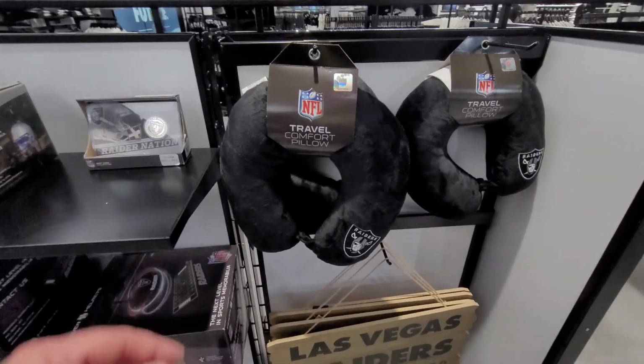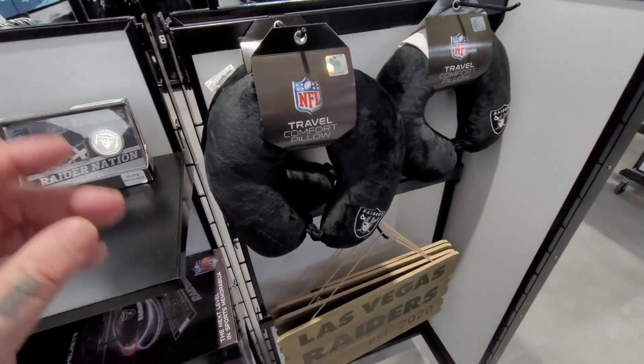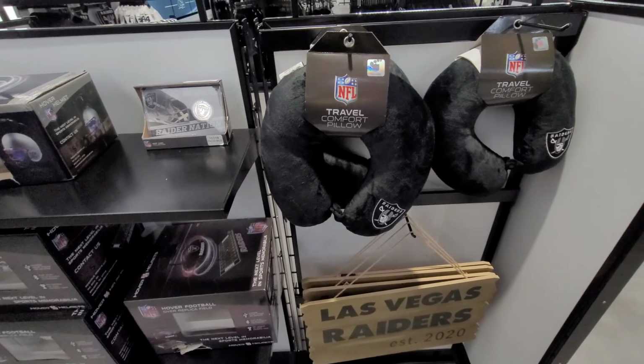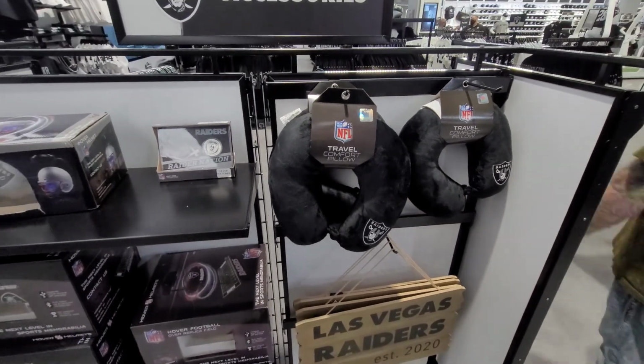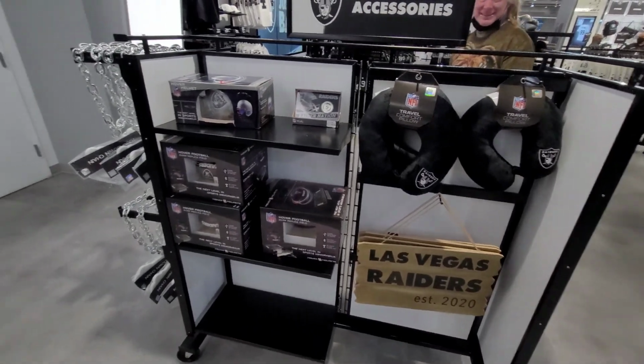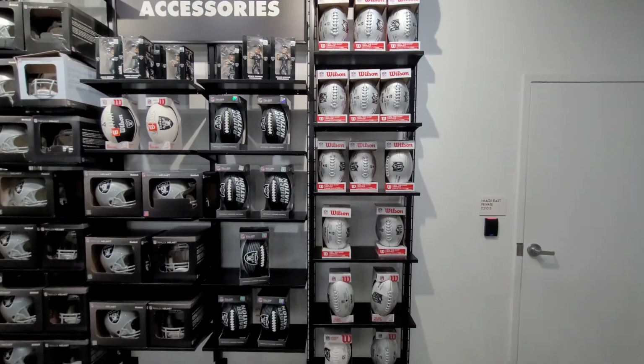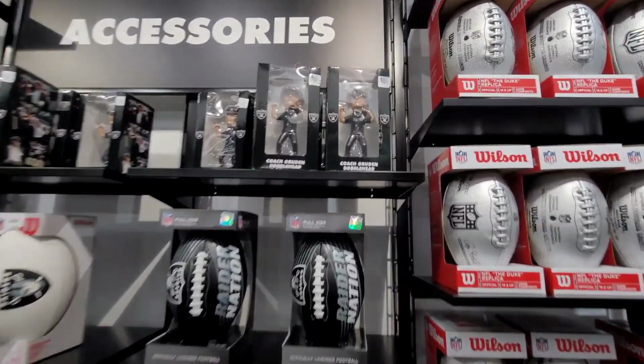Here's what I need right here. A travel pillow. My neck got screwed up on the airplane coming here. I fell asleep and it just creaked my neck all to hell. I need a travel pillow. Yeah, it's not going to help. Yeah, it probably won't help. What the hell? The coach? Bobblehead? That's awesome.